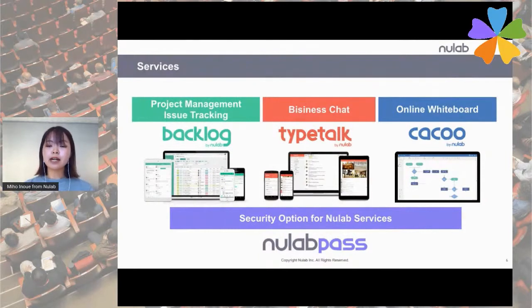Anyways, like I said before, I'd like to explain our services. Nulab is a service that facilitates collaboration between organizations and teams. We provide 4 types of SaaS that meet the security and governance requirements of companies. The first one is Backlog. It is a project management and issue tracking tool for product managers and team workers. Kaku is an online whiteboard and diagramming tool for remote team workers. TechTalk is a business chat tool for every team worker. Nulab Pass is a security option for the enterprises who require high-level security.